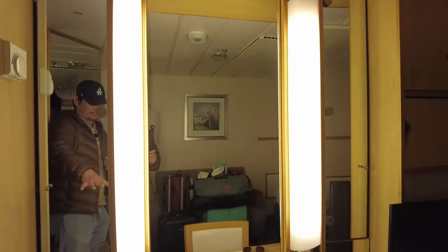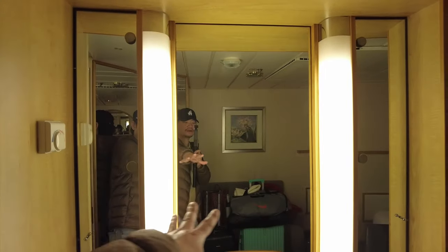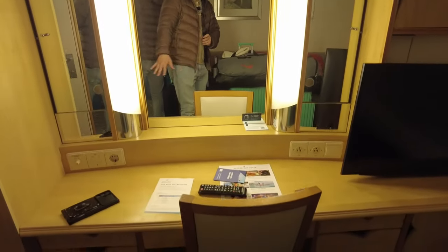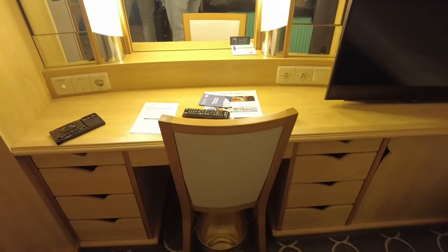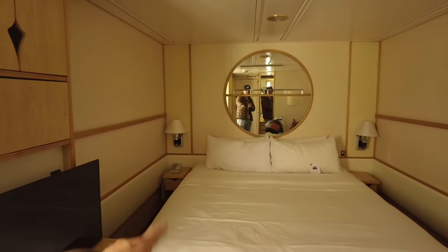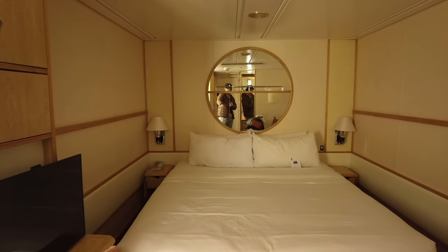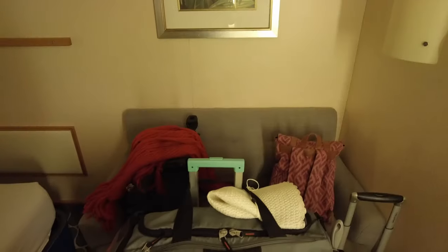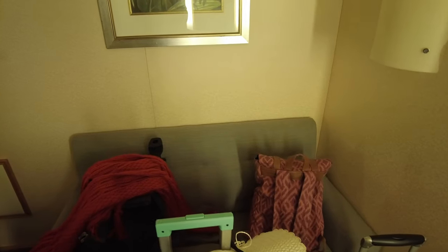And then let me take you to, I believe, the workstation. So this is like the mirror, right? You can get dolled up here. And then here's a little working station right here, right? Some cabinets, a TV, some more cabinets up here. And here's, I believe this is a king or queen. So it looks like a king size bed. And it's pretty small. The room's pretty small actually. You can see they give us a little couch for two people.